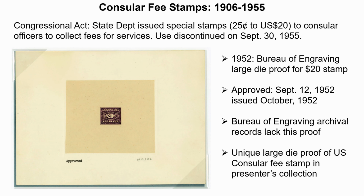Now we get to see some of the stamps issued. What I'm showing you is a large die proof of a $20 consular fee stamp. The die proof was approved on September 12, 1952, a month before it was issued. And this is the only known large die proof, either in private hands, my hands, or in the Bureau of Engraving. I visited their archives many years ago, and they had none. So it is unique and one of my favorite items in this collection.